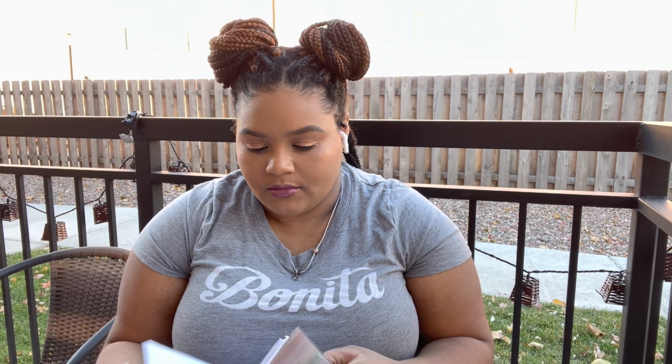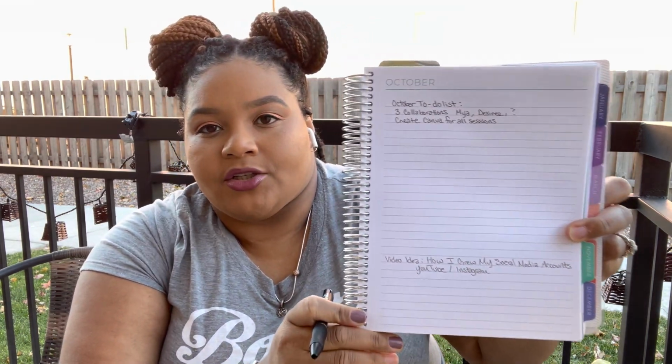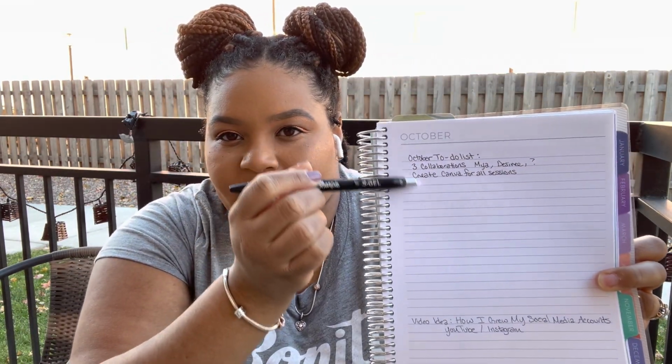So I'll show you an example. I love when my planners have extra notebook pages so that I can write extra stuff. I don't really want to show y'all this because this is my content schedule, so let me find another page. Okay, so here's a page where I made a to-do list. It's a really short one, but I did do both of them.